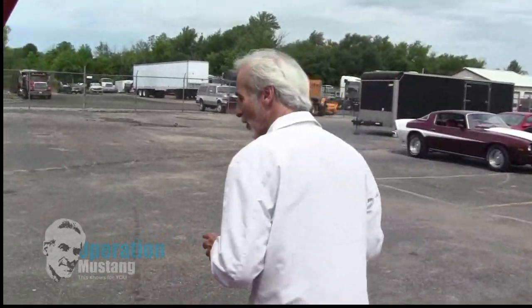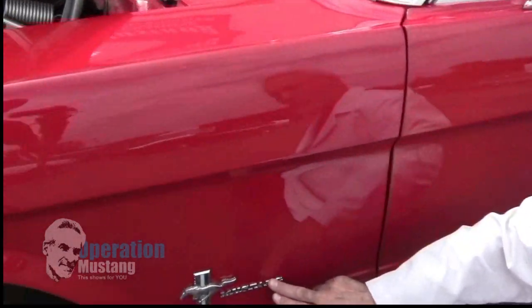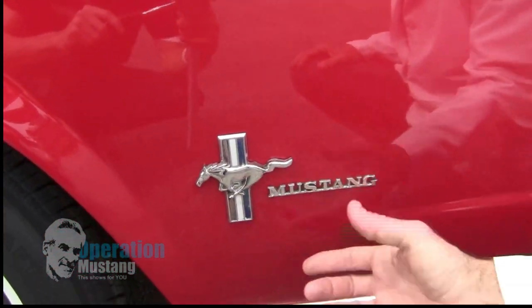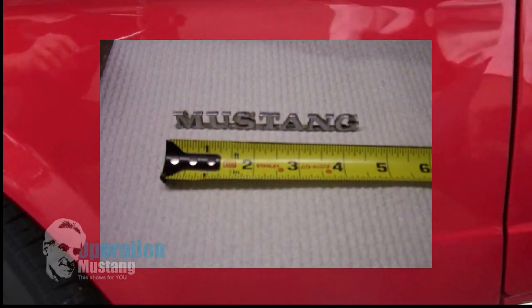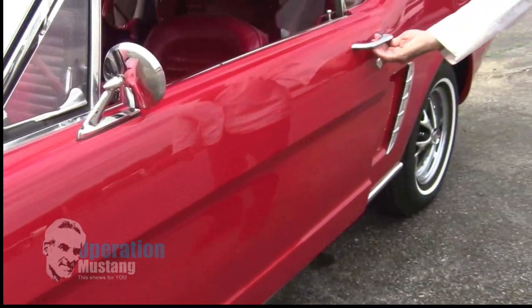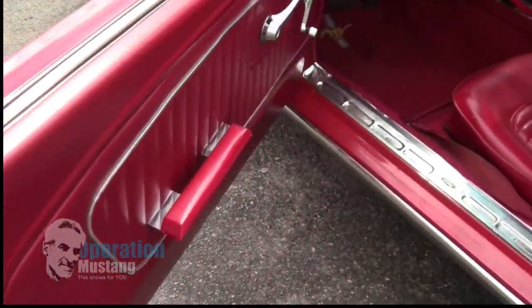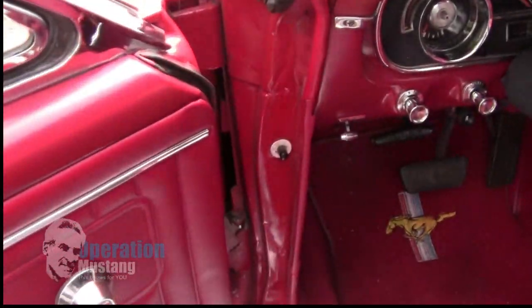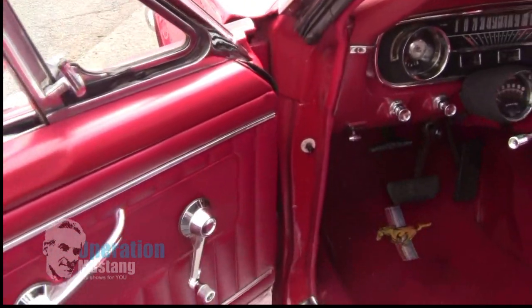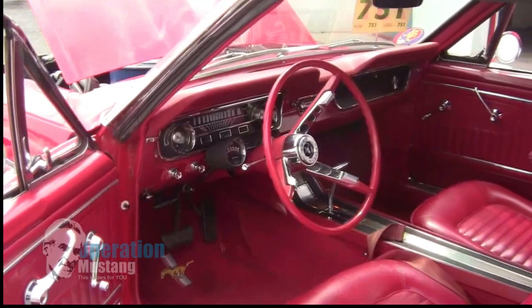The other differences on these 64 and a halves are actually quite a few. The Mustang name on the side of a 64 and a half is actually shorter than the one on a 65, which is just a tad longer. The doors themselves and the way they open and close, the switch that illuminates the inside of the car, that's a difference right there. There's a relief in there to accommodate that door switch that the 65 cars have and the 64 and a half cars don't.